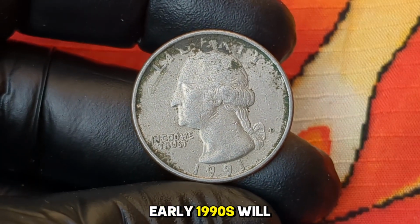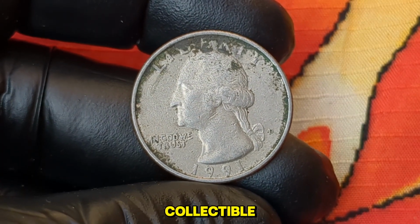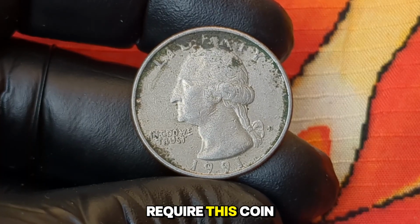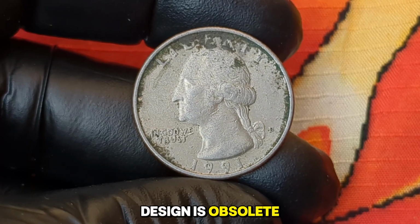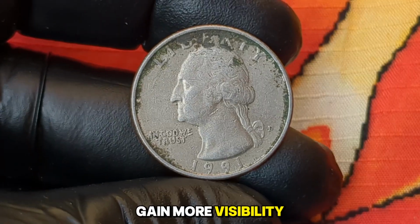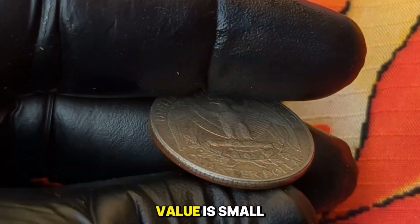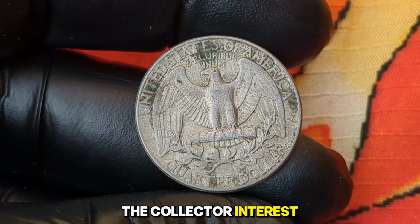Coins from the early 1990s will gradually become more collectible. Here's why: circulation numbers keep decreasing. Washington quarter sets require this coin. The eagle reverse design is obsolete. Error coins will gain more visibility. Collectors love older coins with historical significance. So while the value is small today, the collector interest is rising slowly.